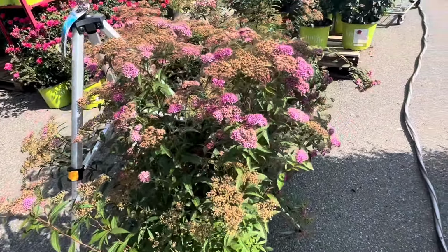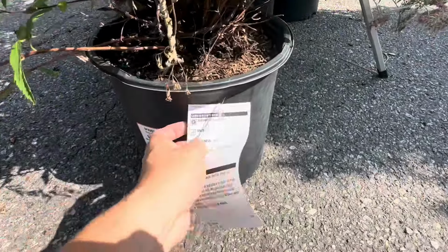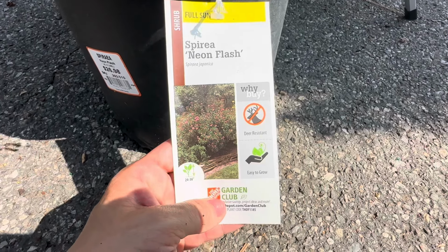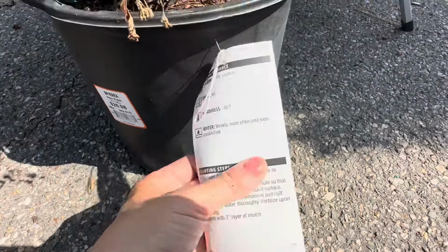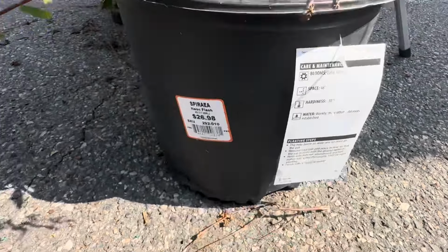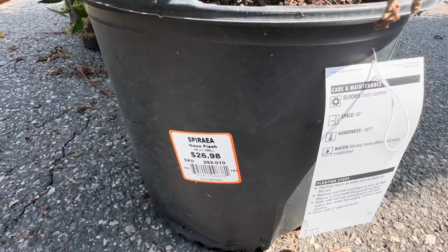Beautiful pink colored blooms, in combination with bright green foliage. Let's take a closer look. This is the Spirea Neon Flash, which is a full sun shrub, deer resistant, easy to grow. 24 to 36 inches will be the mature established height. Space 48 inches apart, blooms early summer. The asking price for this number 3 size container is $26.98.